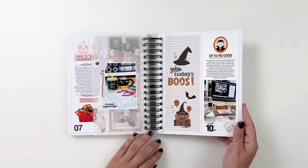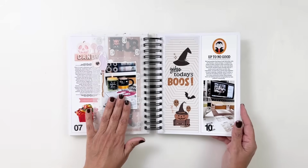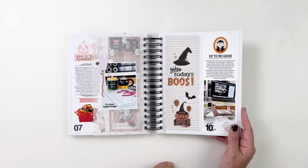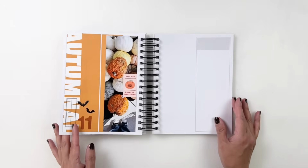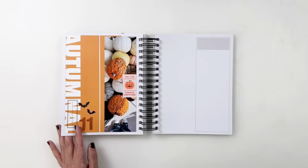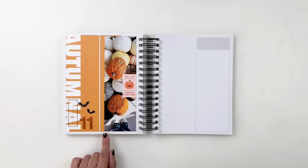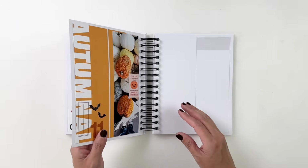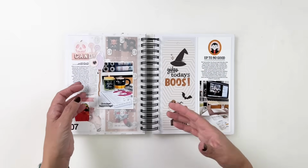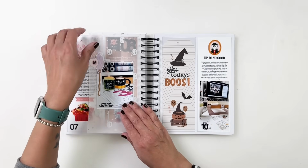We have day 9, talking about fall smell, and then day 10. So this is today's booze. Got to spend it with my peaches, crafting. And then day 11, which I'm gonna consider right now where I stand. So done with all 3 prompts. I'm excited to keep working in my October daily.